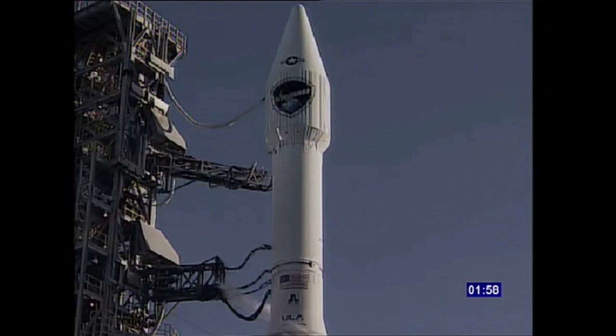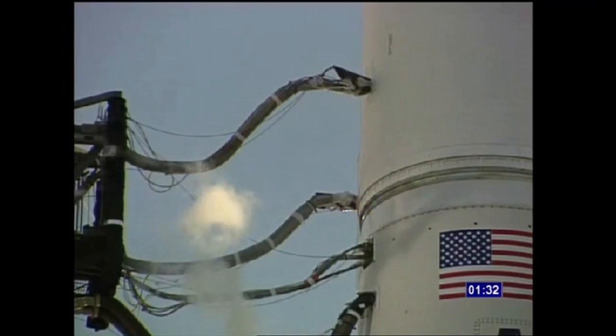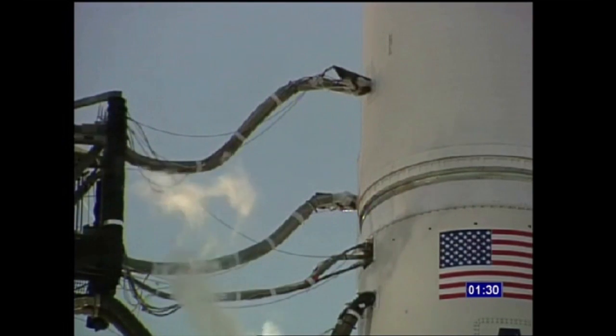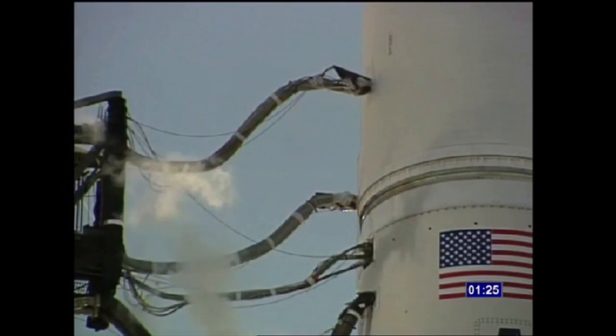159. Vehicle internal. 155. Launch sequencer start. 150. Securing CENTAUR LH2. Securing CENTAUR LO2. 140. Launch enabled. 137. FTS armed. T-minus 1 minute, 30 seconds and counting. The launch vehicle, payload, ground systems, and Western Range are go for launch.